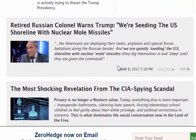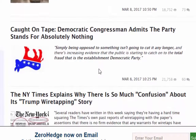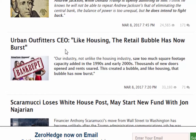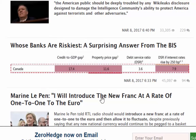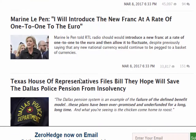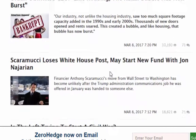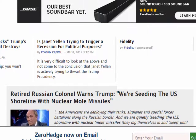The news is bad and it keeps getting worse. There's all sorts of news in here that is what I would call bad economic news. Also the retail here as well. Urban Outfitters CEO, like housing, the retail bubble has now burst. The auto market has as well in the US, but it's just not being reported. Riskiest banks are back on again, and Le Pen said she will introduce a new franc at the rate of 1-to-1 to the euro. So going into the future a bit, it's going to get incredibly messy. Also, there's an insolvency problem with the Dallas police pension as well. So it's all bubbling under the surface. It's just not being reported by the mainstream at the moment.